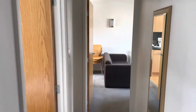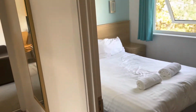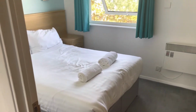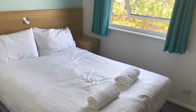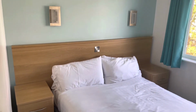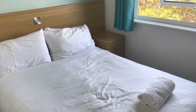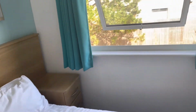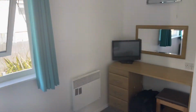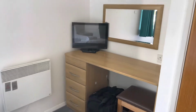So I'm just going to show you, we're at Butlins at Bognor and we're going to give you a room tour. We've just arrived, we've got an upstairs one. So this is a 2-bedroom, well, apartment really. Double bed. It does all feel quite spacious. A little TV there. A heater, which as it's August now, we're not going to need.